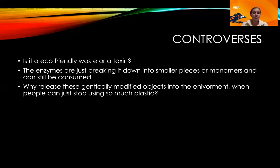And then why release these genetically modified organisms into the environment when people can just stop using so much plastic? So it having to do with being genetically modified, it's the same thing as the two concerns above it, but many don't know what it's going to do. So why release something that we're not sure of yet on what's going to happen, and just have people reduce their amount of plastic waste.